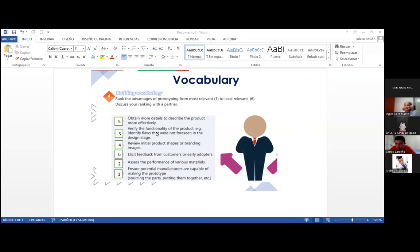Okay, what about the rest of the teams? Where is Roberto and Gilberto? What do you think? What is the most relevant for you? I think the most relevant is assess the performance of various materials. That is the most relevant for you? Yes. Okay. So that will be the number one for you, correct? Yes, correct.